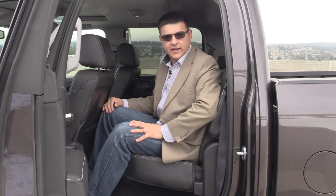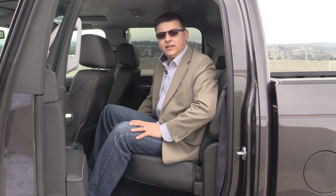Rear seat comfort is also excellent. I find these rear seat bottom cushions to be just a little bit close to the floor for my taste. They're going to be more comfortable for your children.